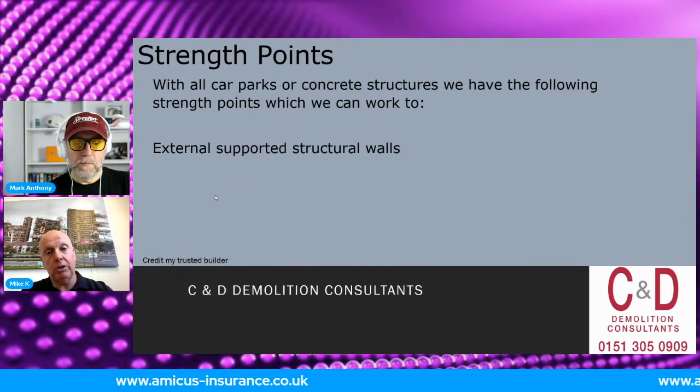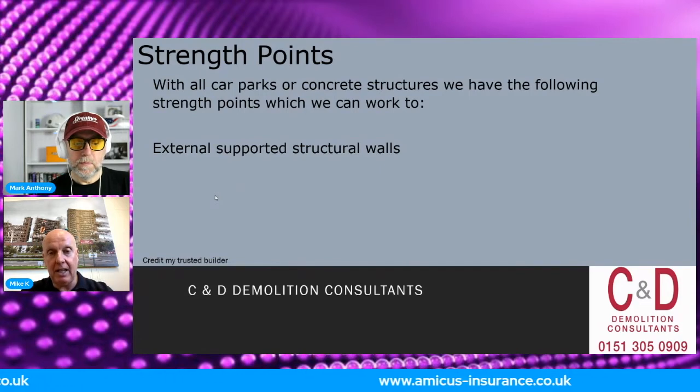Again, so when we come to approach a demolition of a car park, good structural advice: where are the load paths leading? How is it starting to fail, etc.? So next one, Ange.